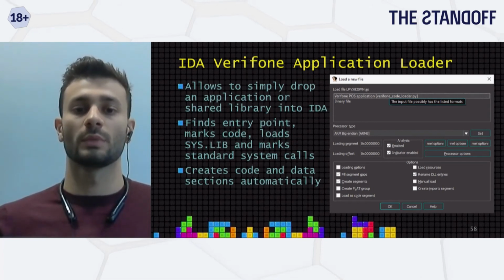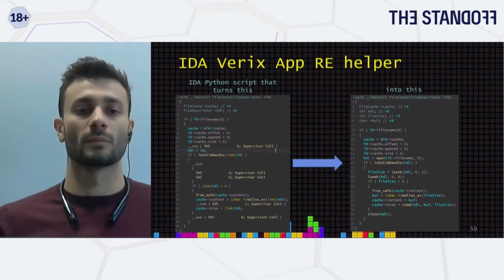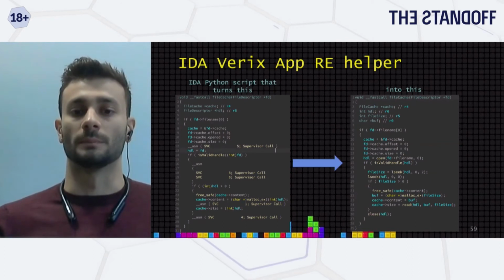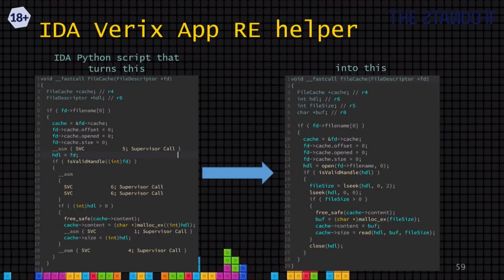The next useful plugin is an IDA script that helps reverse engineering the kernel and modules by parsing supervisor calls. It enriches IDA output with additional information, for example, supervisor call names and all arguments used by a particular supervisor call. This plugin is actually implemented more as a dictionary and enumeration of all supervisor calls with their descriptions of parameters and return values.